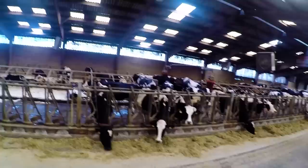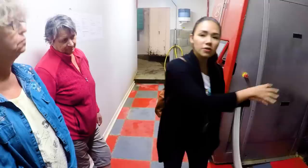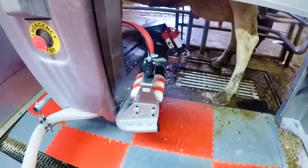So they milk each cow twice a day. But the good thing here is also they really take care of the cows. The cows eat well. They are stress-free. The cows are already trained. They're not scared of the machine. They go by themselves directly to the machine to get milk. And also this machine gets to clean the cows, you know. It's amazing how they do this.